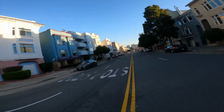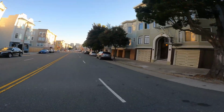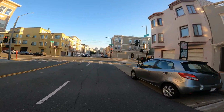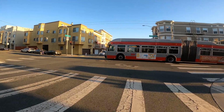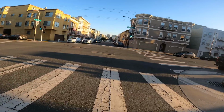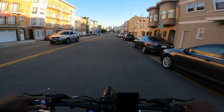Nice bike. Have a good one. Wow, it's the first time I've seen somebody on a Talaria out here. I've definitely seen a couple Surons, but yeah, that's awesome. I actually want to meet a lot more e-moto riders out here.